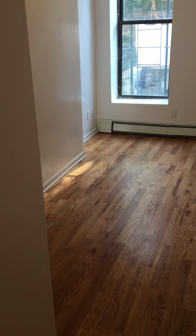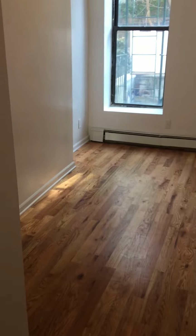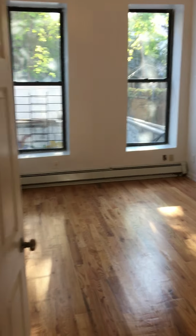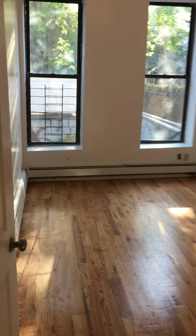I think they're both about, what are these, 15 by 10 or so? 14 by 10, nice big window to the backyard. You come in, got a double door closet right here, with the shelf and the bar, the whole nine, folding door. Room number two, same situation, except this room has two windows. The other one had one.